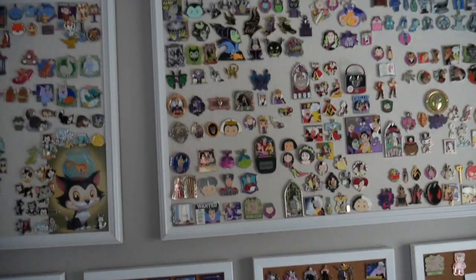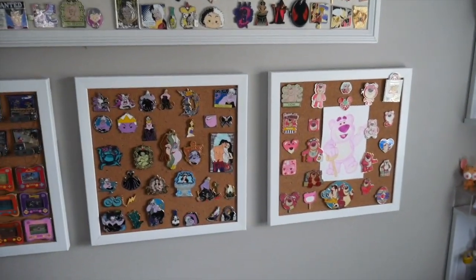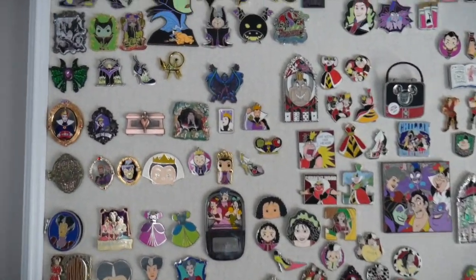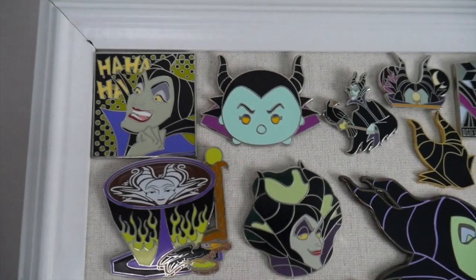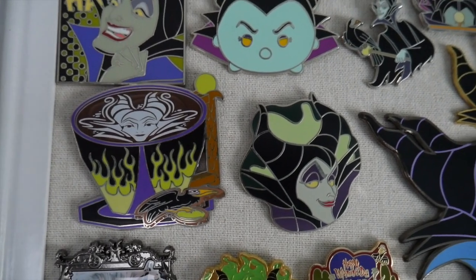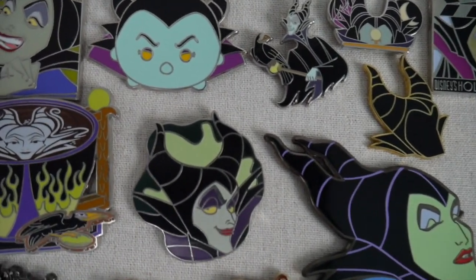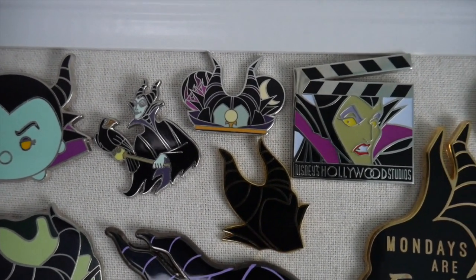Okay, so I'm showing you my villains board. There she is, and then I have two here. This is just a quick glimpse of the pin goodness, but focusing on the villains board, I do kind of have them spread out. Starting up top, we have the Maleficent pins. We have the comic book. This one is the cafe set that they did with the cappuccinos, some Tsum Tsum ones, some evil mystery sets. And then you have a bunch of different Maleficent forms.